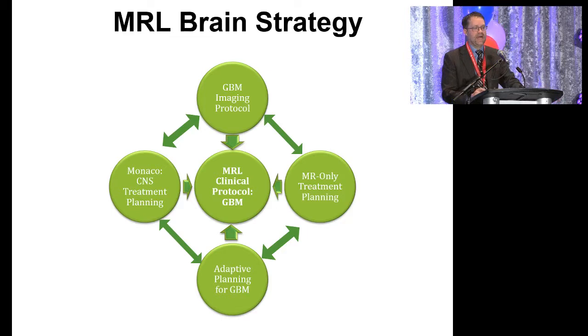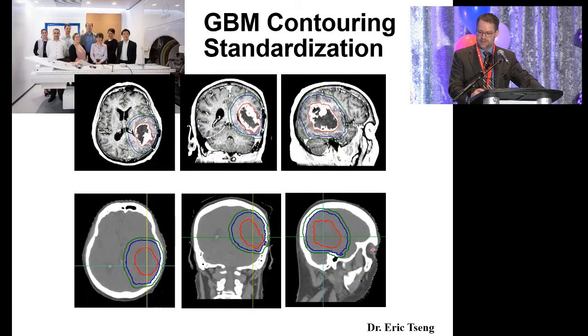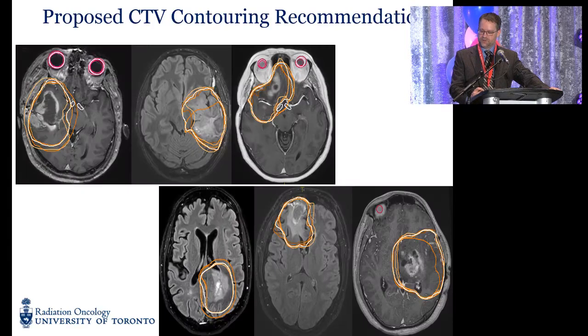So we had to develop now an entire brain strategy. Our end goal is to develop a multinational clinical trial evaluating this technique for glioblastoma. But there's a lot of work that has to be done. The first thing was getting doctors to agree on something, and that is, what is the true target? What are we treating? What do we need to treat? Founding members of the consortium all met, and they had a 2-day session of education, training, and then contouring sessions where guidelines were established to set the stage for the next clinical trials.